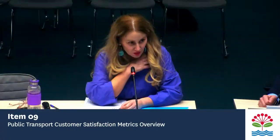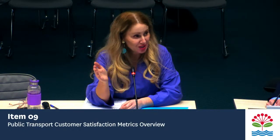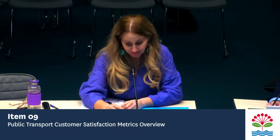Thank you, Councillor. Yes, that's correct. There are more unique, what I would call public transport users. It's just that those that were taking public transport 5 days a week are potentially only taking it 2 or 3 days a week. But more people are using it.